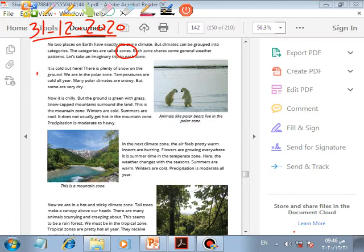Number one, it's cold out here. It's cold. There is plenty of snow on the ground. We are in the polar zone. Temperatures are cold all year. Many polar climates are snowy. But some are very dry.